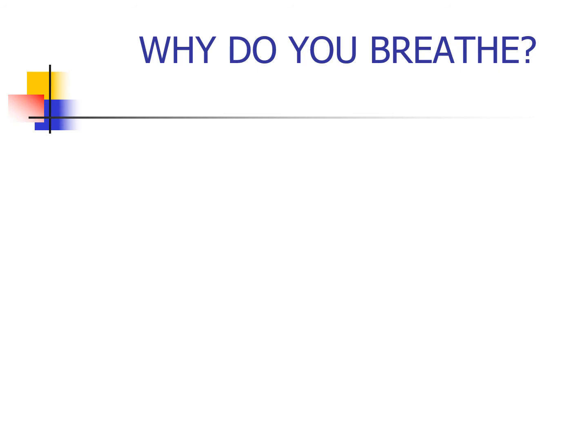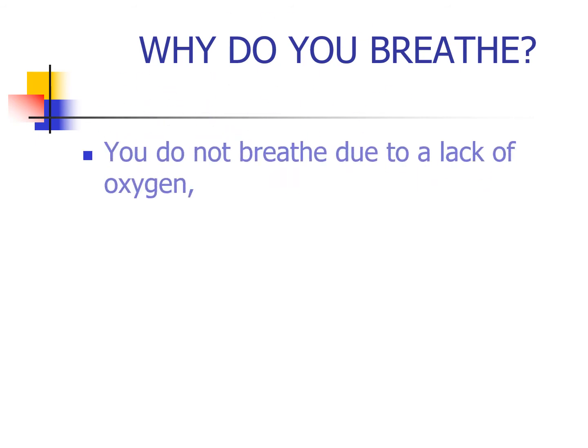However, our cells can get by without oxygen. Don't like it, and it's going to be damaging, but it is possible. But believe it or not, there's nothing in your body that can really measure how much oxygen is available. However, we can measure carbon dioxide. So in all honesty, you do not breathe due to the lack of oxygen.